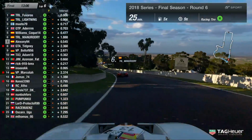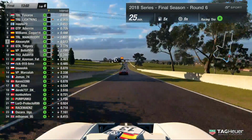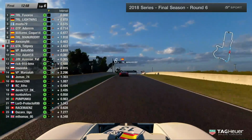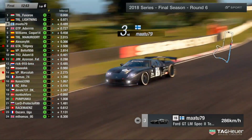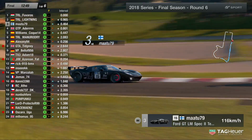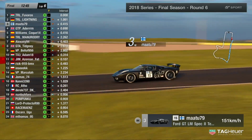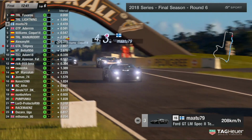Goodness me. But yeah, now going back to that important point about pit strategies, is it not worth the likes of Matu, Adam Koke, Manu Rodri going for an early pit stop? Because as it is, Fuvaros, he's got that gap now, but he's not extending it. Lightning able to keep him at arm's length. Surely you want a clean track ahead of you to gain a little bit of time. Lightning sideways going on the exit. We're going to see pit stops either this lap or next.